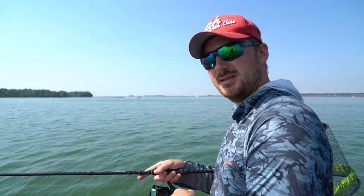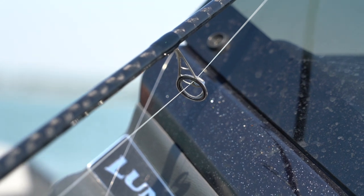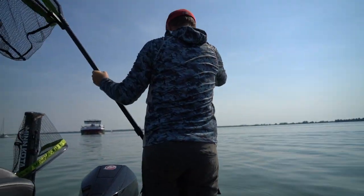I'm fishing the Lizard X. Great action, great blanks, titanium details. Everything is creme de la creme. Really nice to fish with. This is the 7.6. It packs a lot of power. 30 gram, 35 gram lures, no problem. Check them out.